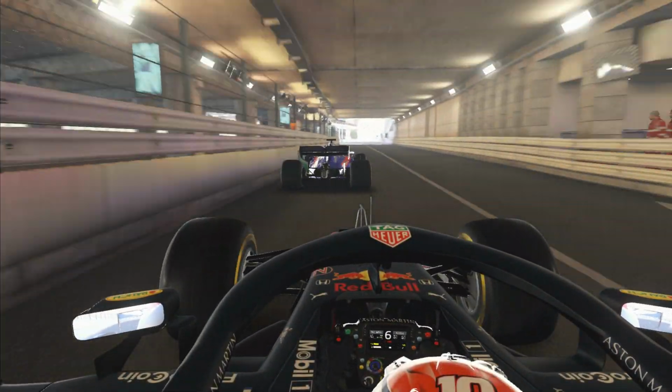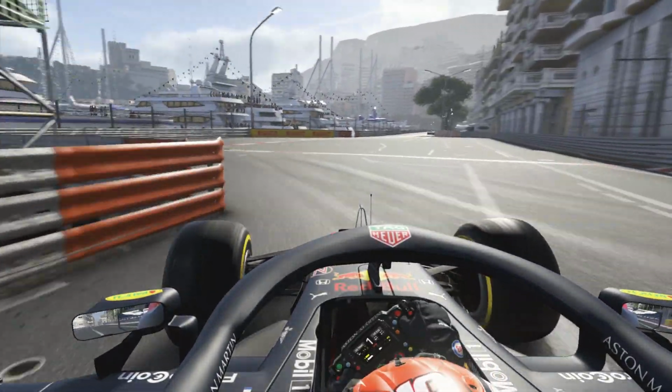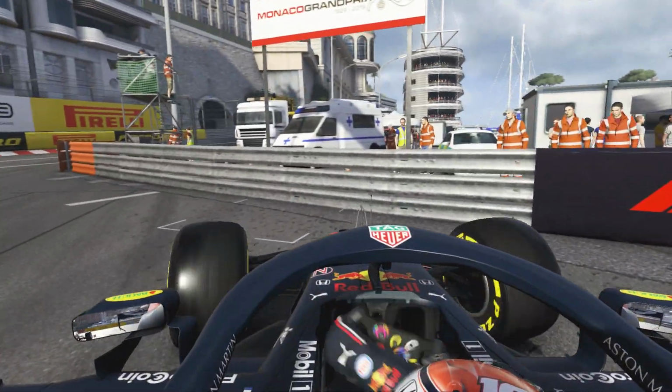Look at that from obviously the offboard. Now you're going to see it on the onboard. So he's committed to the move here. I've left him the room. He's turned in and just that back corner of the car.